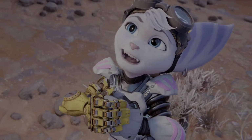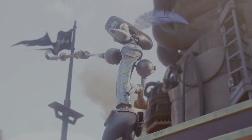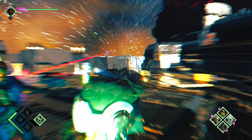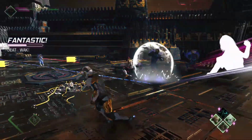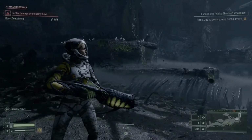Ratchet and Clank Rift Apart, Jedi Fallen Order. Anytime I put a game in there to load up, even Horizon probably took the longest. That's because it's a PS4 game and it's not a PS5. There's no PS5 version of it. Even then, that still was like 34 seconds, 34 to 40 seconds. So in terms of data load times, nothing.